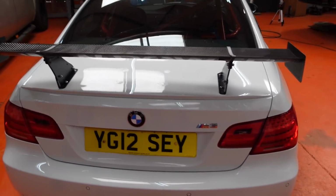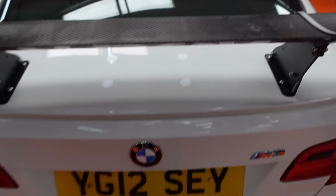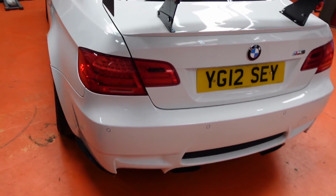We changed the stanchions on this, James. It wasn't just that. They were there and there, and it looked really weird. So James made some new uprights for this, and it actually looks really nice. It's a very nice bit of kit.